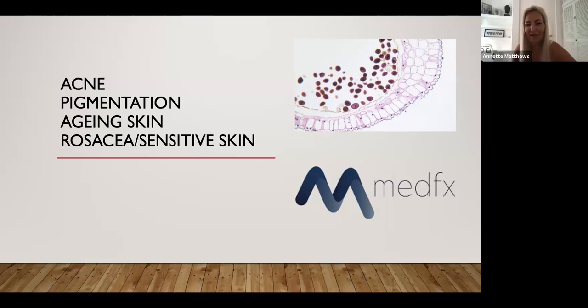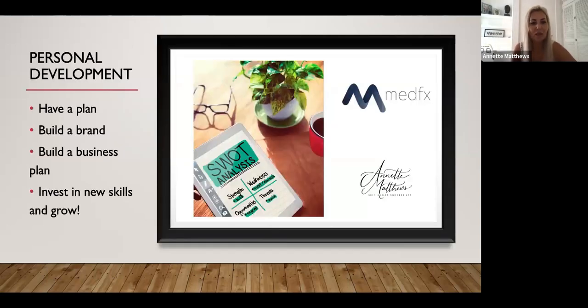We stop them doing all the bad habits. We talk to them about home care and education. There is a blog on my website which talks them through that as well, so I always direct them to that. You're not having to repeat yourself then, because it can become frustrating when you're seeing this day in, day out. So it's all about ways of utilising your time as well.